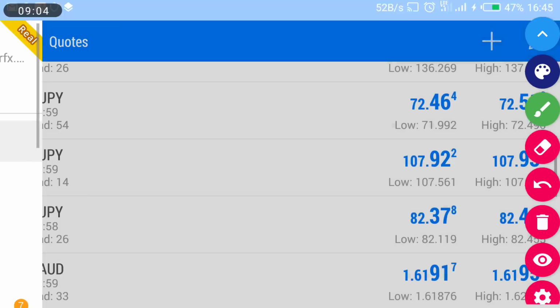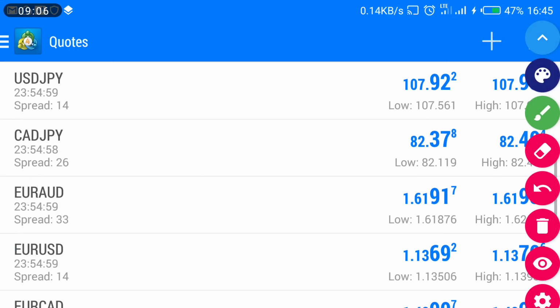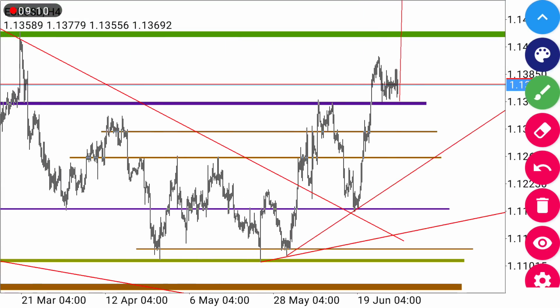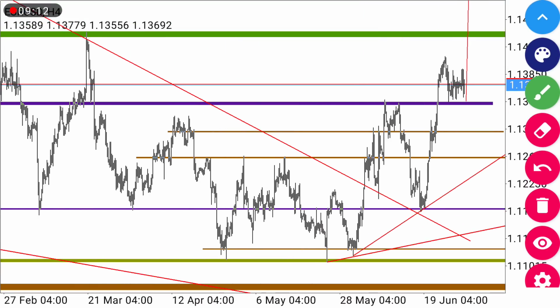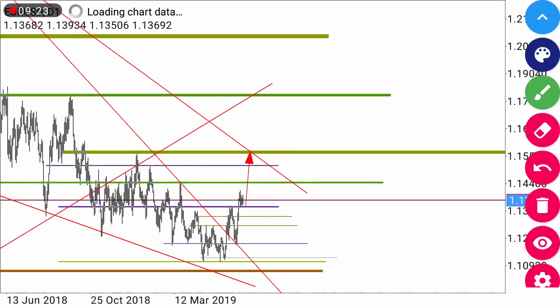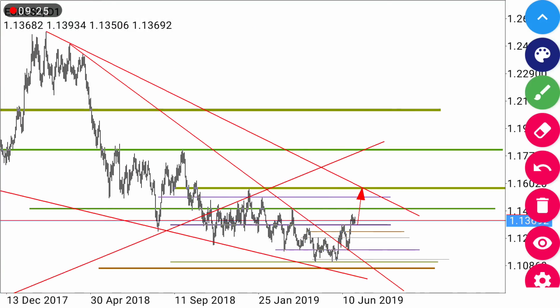Another pair you're going to be looking at is Euro USD for the coming week. For the coming week on Euro USD, you're going to be looking at the bullish direction, and the reason behind it is because of the daily time frame. We can see there was a wedge pattern which has already been broken. It came back to retest very clearly.